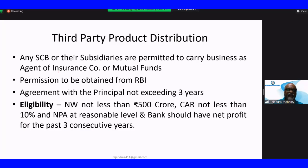When you are selling insurance, then definitely IRDA comes into the picture. If there are customers' grievances or anything, IRDA is the regulator for insurance. Similarly, if mutual funds are involved, then SEBI comes into the picture. SEBI and RBI are always there. So this can be done for this.